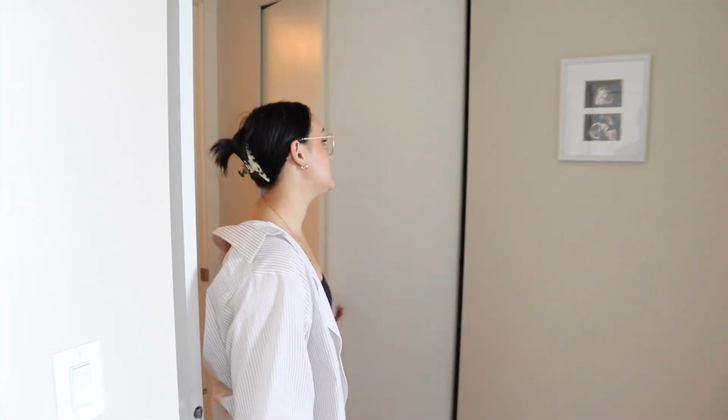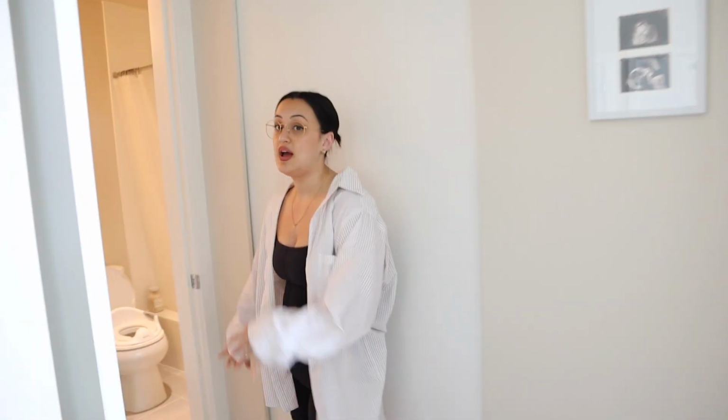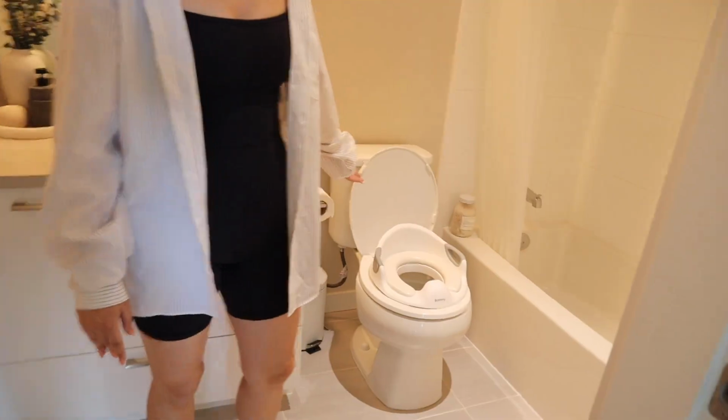We have our little laundry closet here, which is amazing. We have a huge washer and dryer, very helpful when you have a toddler and a husband. So we have our last bathroom over here. It's mostly our guest bathroom slash Avery's bathroom, obviously, hence the potty.